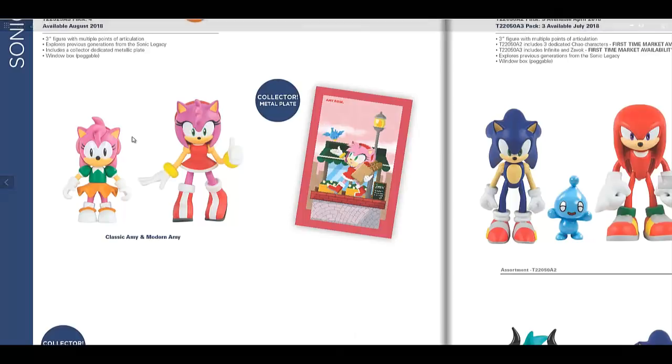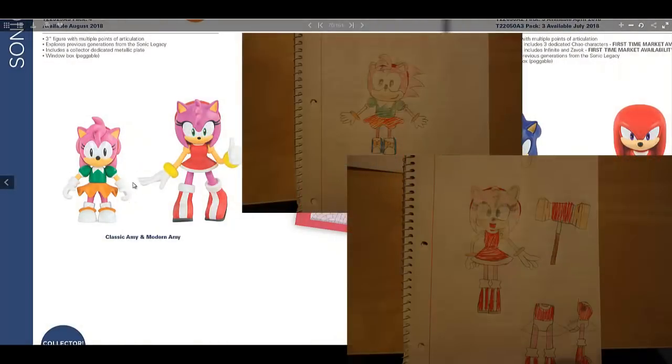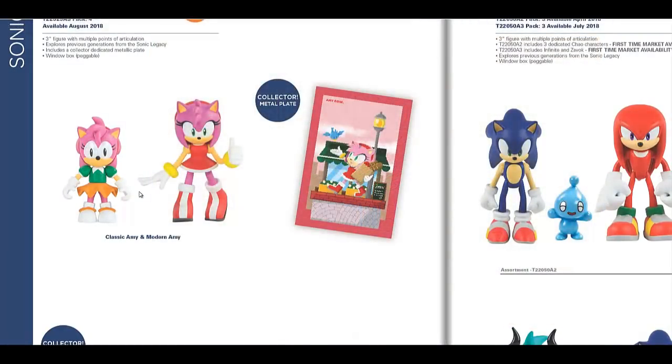Here's the comparison between these final designs and the concept arts, and the classic one looks a lot better than my concept art. But yeah, I just kind of hope they have diapers because the Boom one didn't.